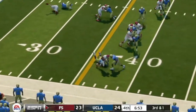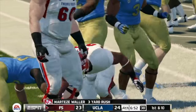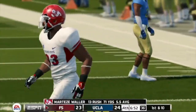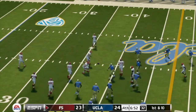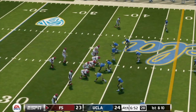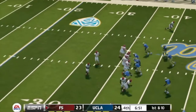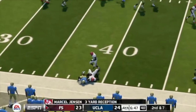Here's the pitch, and now he's got the corner. He's taken down around the 37-yard line. That's good for a gain of 3 yards. That makes it first and 10. Mike 35. Complete, brought down, nothing doing.